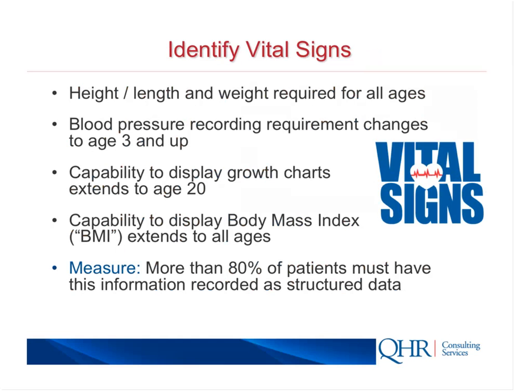We talked about the changes for vital signs for Stage 2. The same things will be in place. The new version will be in place for Stage 2. And now we have to capture this for 80% of our patients. The Stage 1 measure is 50%.